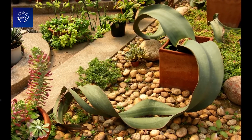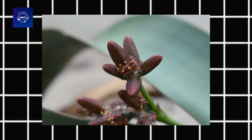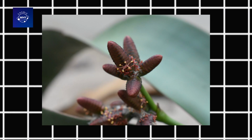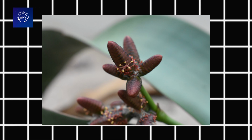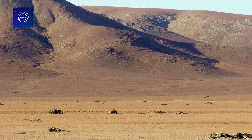By spreading seeds on the wind and betting on rare moments of weather, Welwitschia does not need to reproduce quickly or in large numbers. Just a few seeds that find the ideal conditions and germinate successfully begin the next 1,000-year life cycle, quietly, slowly, but persistently, like the nature of the plant.